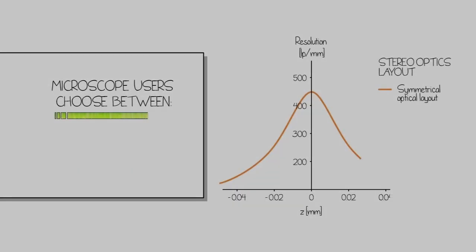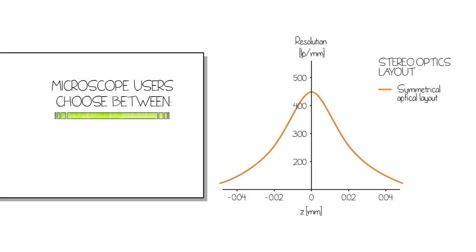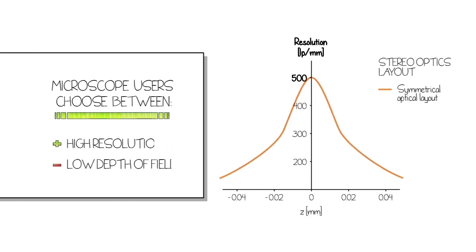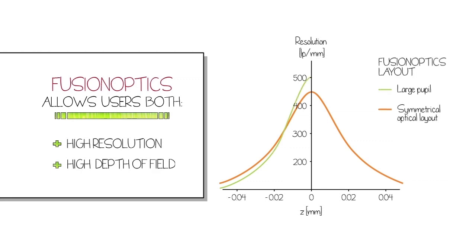A typical stereo microscope has an inherent optical limitation that makes users choose between a microscope with either a high depth of field or one that maximizes image resolution, forcing the user to make a trade-off. Stereo microscopes with Fusion Optics, exclusively from Leica Microsystems, eliminate this trade-off, allowing users to experience a stereo image with both a high depth of field and high resolution.